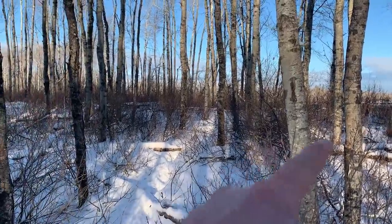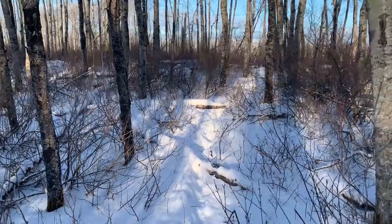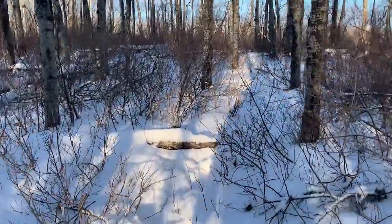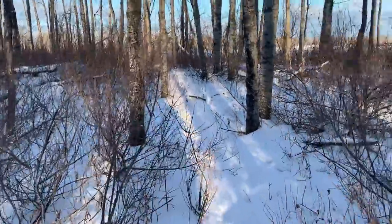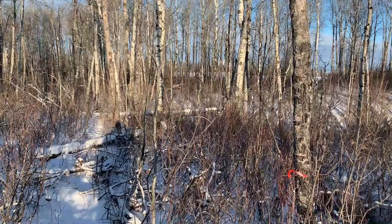This one's open to the bait, but they're skirting around, kind of coming in. And this will be the trail that I walk in and out on, so I don't disturb the other trails. Okay, we'll go to the other side and see if we got anything.